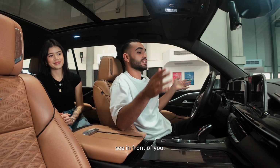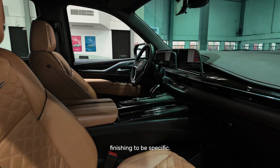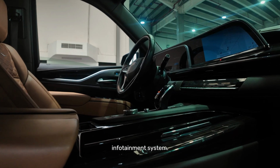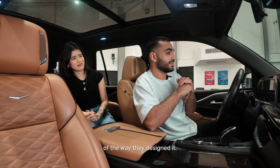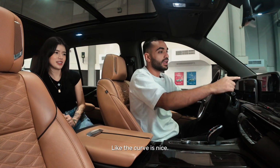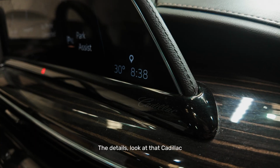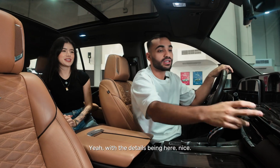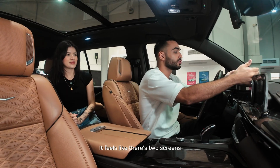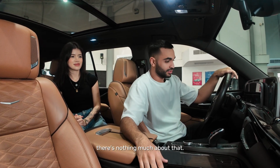Let's start off with what you can see in front of you. You have a brown finishing all over, with leather and wooden finishing to be specific. And then you have a 12.6-inch infotainment system. Personally, I'm not the biggest fan of the way they designed it. I feel like this just feels awkward and out of place, no? I really like it. The curve is nice, but I don't know, it feels like there's two screens and they're just missing out on a screen behind it, but whatever, there's nothing much about that.